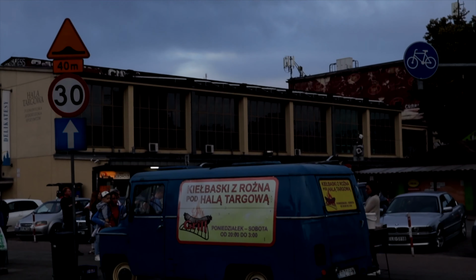Well, there may still be a little bit of light, but I guarantee you the sun has basically set here in Krakow, which means that it's time for us to go find some food, and I think I know exactly where to go for some perfectly delicious street food here in Krakow. So let's go ahead and get some food.